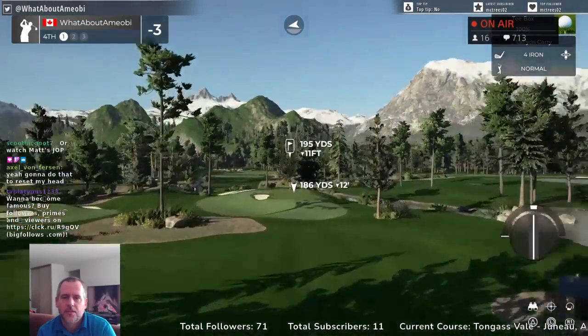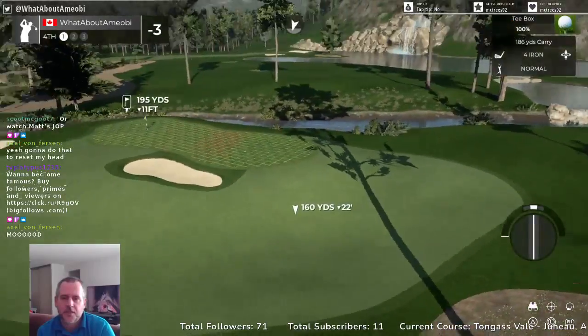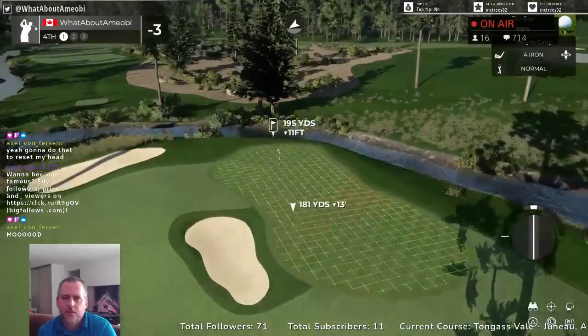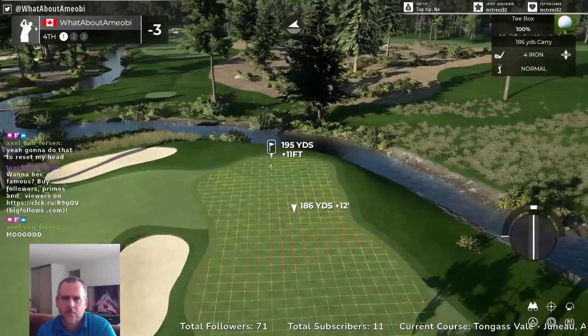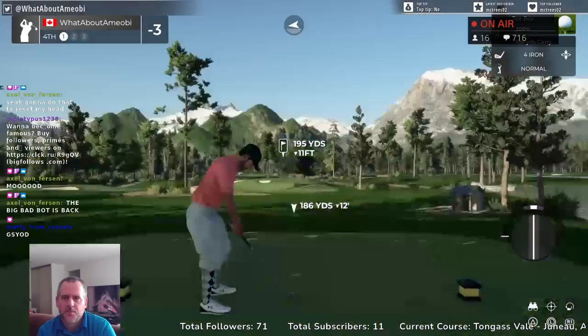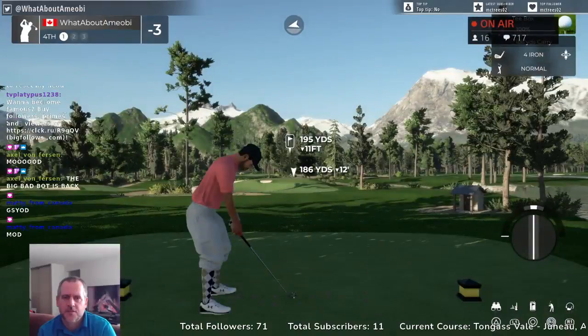So I like the look of this. It's a little harsh, the sculpting in the front, but yeah, this kind of thing here too. I'm curious about the bunker in the back left. I like the way the bunker on the front left sits, especially the view from the tee.